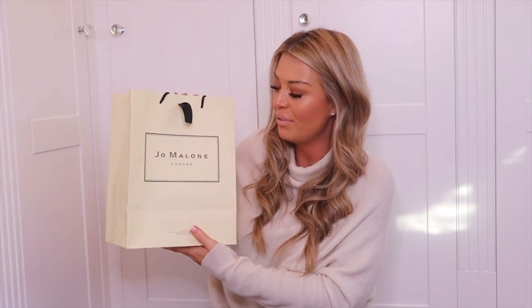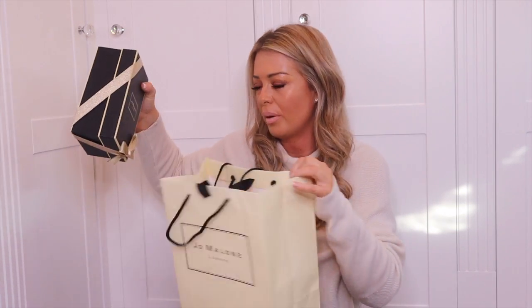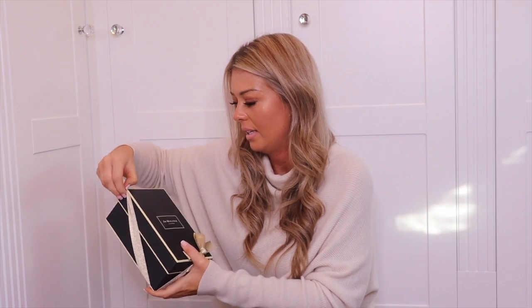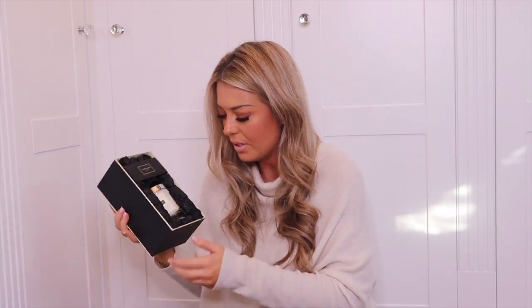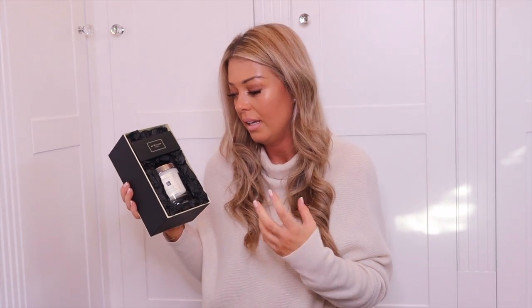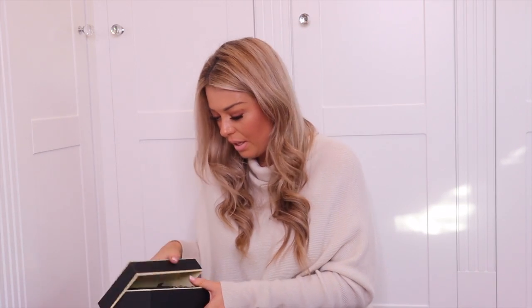So thank you, darlings. And then my friends Adam and Drew, who are like my brothers along with Paul and Alex, again spoilt me as they always do, the boys in my life. And they got me, you've probably seen I've had one of these before because I absolutely love this scent. Jo Malone, I love candles, and this one is the Sweet Almond and Macaroon, which is just to die for. It is basically exactly what it says on the candle. It smells incredible. So thank you very much for that, boys.